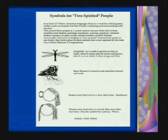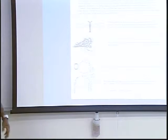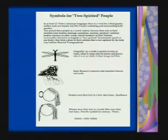Or rain, because it connects and nourishes heaven and earth. And basically, two-spirited people connect heaven and earth, right? Many worlds. So it's not necessarily about who's zooming who. It's not about sex. It's about connecting invisibly different worlds. Women wear their hair in a bun, and men loose in the Southwest. So a two-spirit could be a person who has a bun on one side and hair loose on the other. That would be a symbol in how they do their hair. And then in the Plains, women wear their hair in a braid, men wear their hair loose. And it's also the symbol for a contrary person.